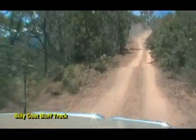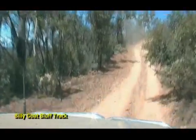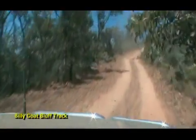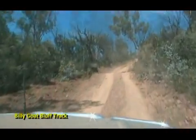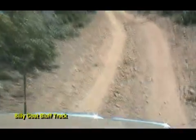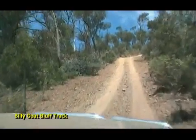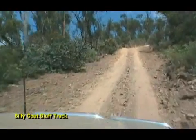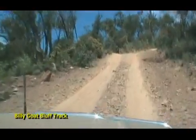Coming up, it's pretty good. Billy Goat Bluff Track is broken up into two sections. You've got the section from the main road to the helipad, which we're on now, and then from the helipad to the bluff itself. It is a fantastic track.